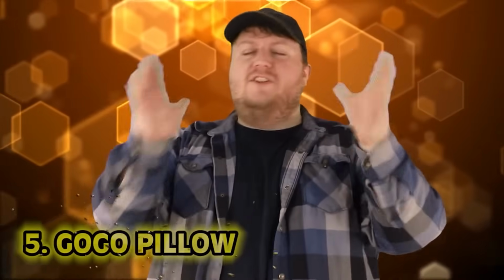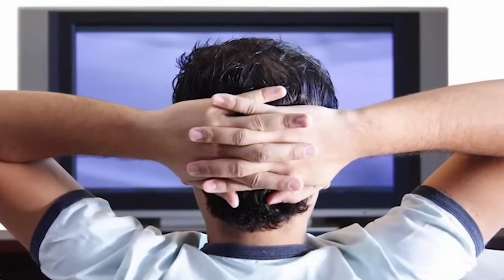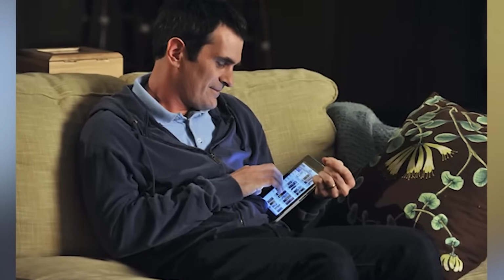Number 5. The Go-Go Pillow. Okay, here's the scenario. You just sit down after a long day of work or school. You start flipping through TV stations, and then you see an infomercial with a dad sitting down on his couch after a long day, and he's trying to use his iPad, but it's out of his baby boomer capacity. That happens with technology sometimes. My mom, she needs help. So then a happy narrator introduces the Go-Go Pillow, the comfy pillow that helps you relax with your iPad.